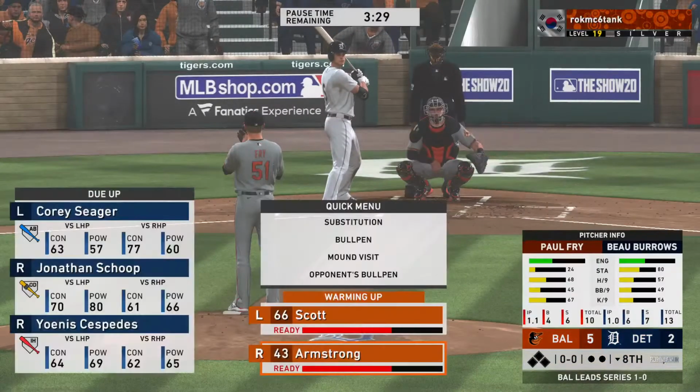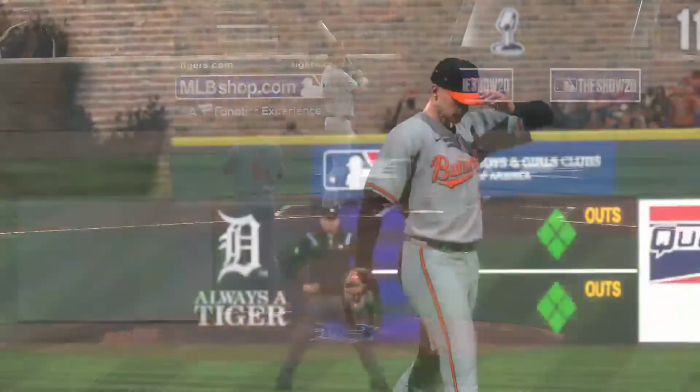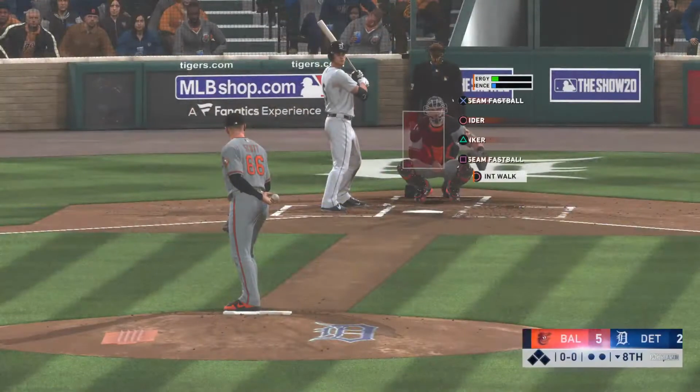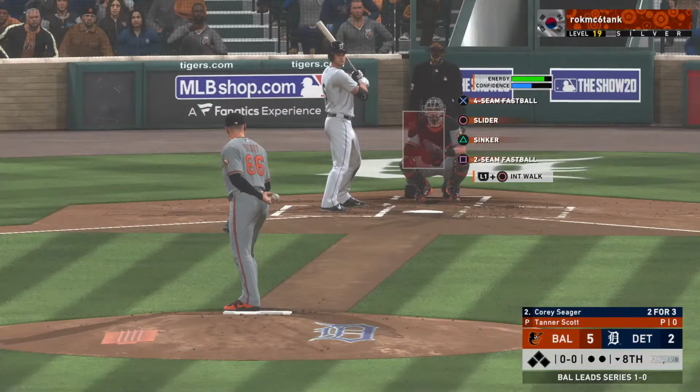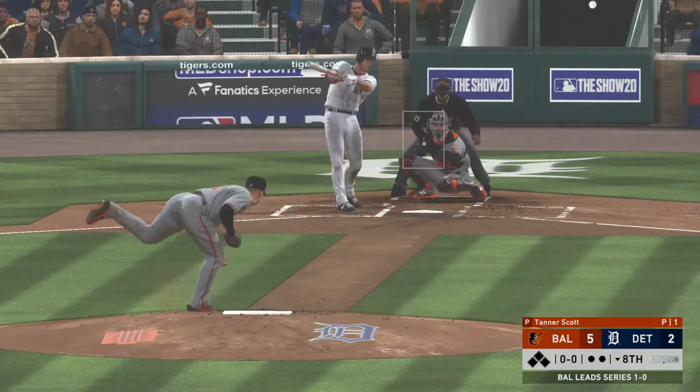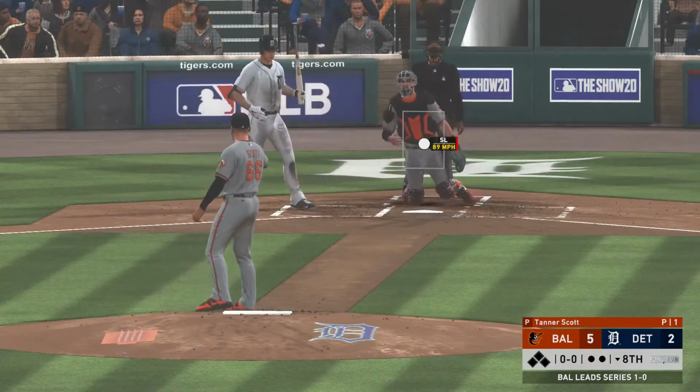Bottom of the inning now. Digging in once again, Corey Seager. So far 2 for 3 in this one. Tanner Scott is on to pitch out of the bullpen in the bottom half of the 8th. Ready with the first pitch. Here it comes. No balls and a strike to count.